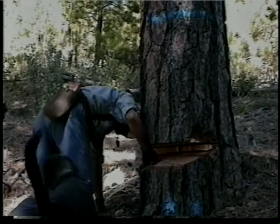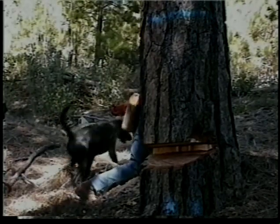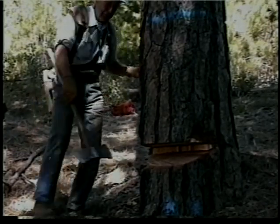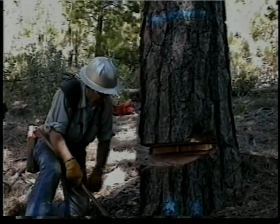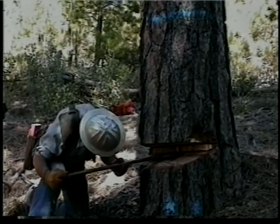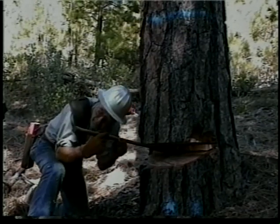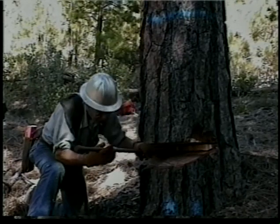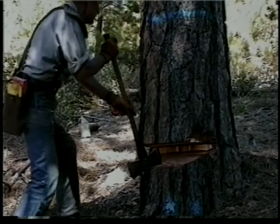Yeah. Now I'm going to check it with my double bit axe. Actually, this works like a carpenter square. When they're building a house, they put the square on the corner of the house to see that it's square like they want it. And this does the same thing. And I can use it as a sight. It looks good. I check it once more for side lean.